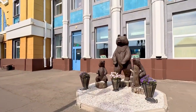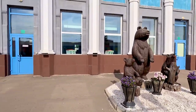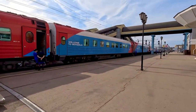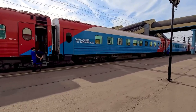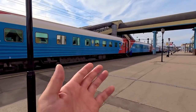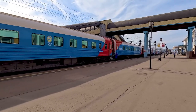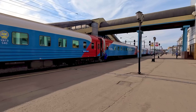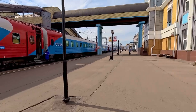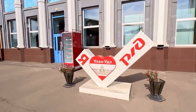And of course, no Russian city train station is complete without its bears. And that's basically it. You can see that we were picked up by the Welcome to Mongolia train. This is a Mongolian line. The workers in the train are Mongolian. They are not Russian. There's two flavors, the Russian flavor and the Mongolian flavor when traveling to Mongolia. You can get either one. Look at this. Really nice, huh?